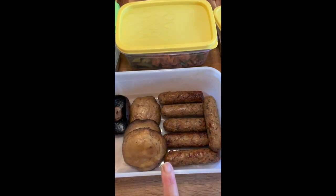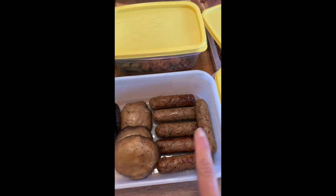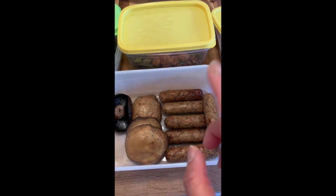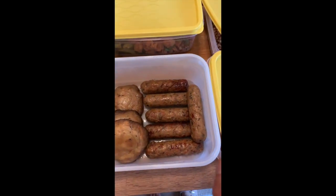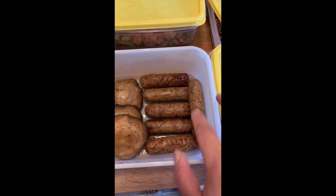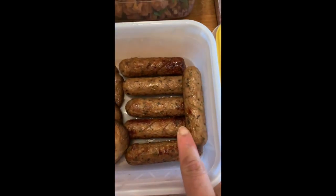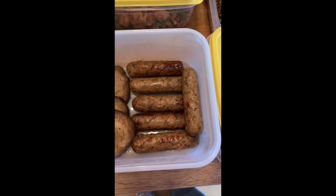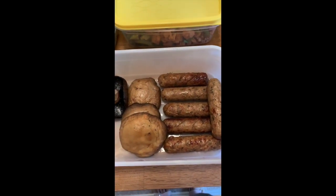For meat alternatives, I suggest either portobello mushroom or this vegetarian sausage. I usually avoid the Quorn product. I don't know why, but every time I eat them I get a tummy ache. I don't know what's in there, but I hope you don't. Apart from Quorn, I usually buy this. It's either Tesco product, Sainsbury's, or Linda McCartney. It's okay for me. So yeah, those are for meat alternatives.